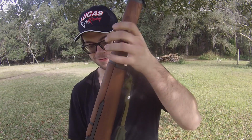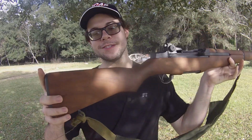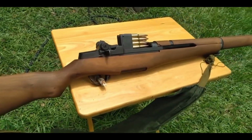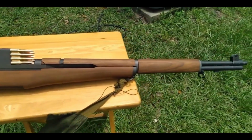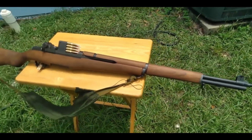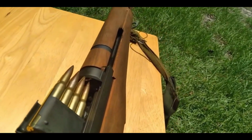So, I have made many videos on the M1 Garand showing off this gorgeous piece of rifle right here. This is a 1952 production CMP refurbished M1 Garand. There's not a scratch on this thing. My goodness, is she beautiful. I love videos where I get to show off my M1 Garand.